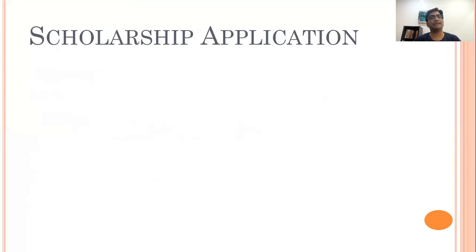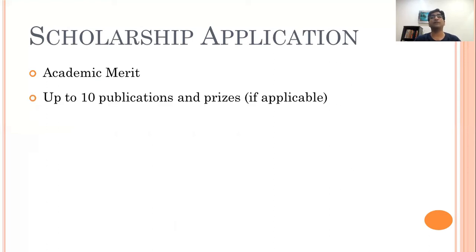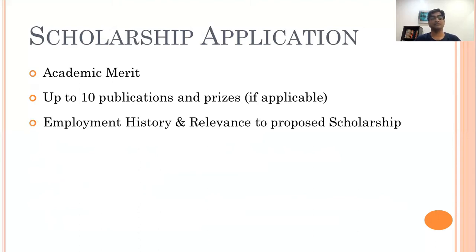Let's talk about the application itself, right? Unlike most other merit scholarships, the Commonwealth Scholarship application is extremely comprehensive. Right? To begin with, you need to display academic merit by way of your transcripts during your undergraduate program and even your schooling days. Well, since most candidates are applying for a master's program that comes with research, you must also showcase up to 10 papers and publications and prizes that you have won in the past.